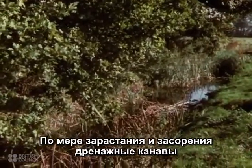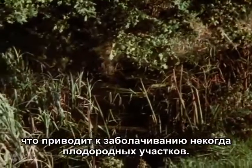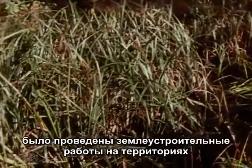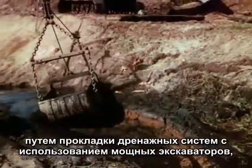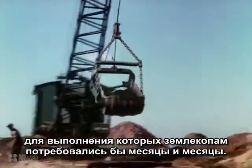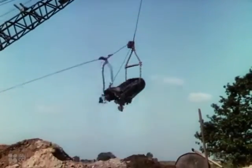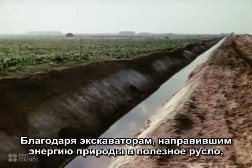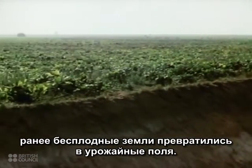Choked field drains cannot carry off surplus moisture from the land. The soil becomes waterlogged and useless. Since the war started, Britain has put some 6 million more acres under food cultivation. Much of this has been reclaimed land, cleared and drained by the great excavators, which can cut in a week the ditches it took men months to dig. These machines have enabled nature to go to work again. Acres of soil become fruitful with more food.